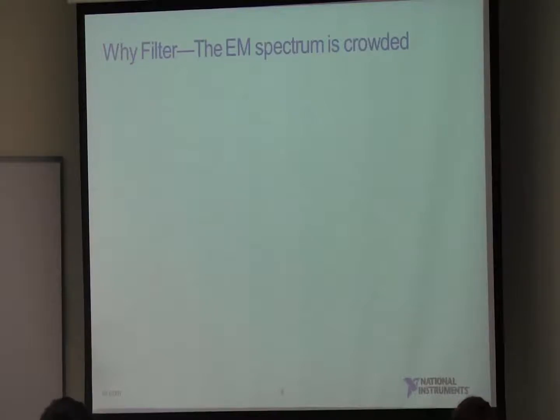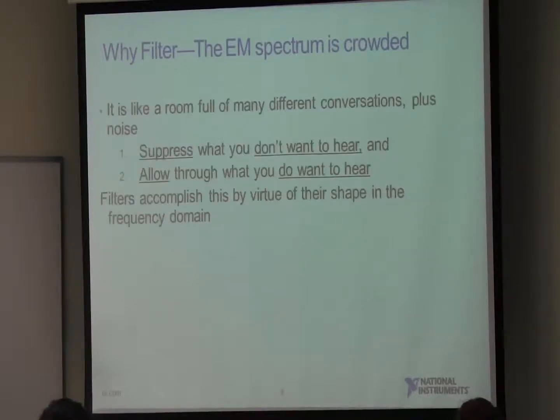There's actually unwanted types of signals too. Analogous to it, you might think of a room with a lot of people having conversations at the same time, plus noise of some kinds. Ultimately, if you want to understand something in particular, you have to suppress what you don't want to hear and somehow allow through what you do want to hear. And electronic filters we design by virtue of their shape in the frequency domain.